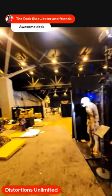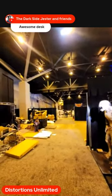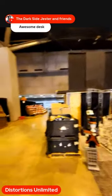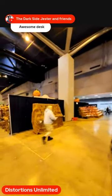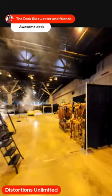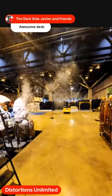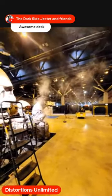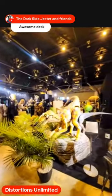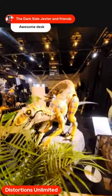Quick view of the hall. As you can see, a lot of vendors are already in. Some of our neighbors are setting up. A lot of vendors are in, but a lot of vendors are still coming in either later today or tomorrow, and they've got a quicker setup. We usually have 3 days of setup.